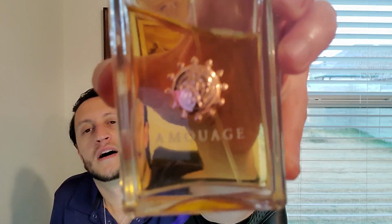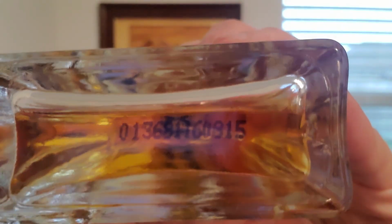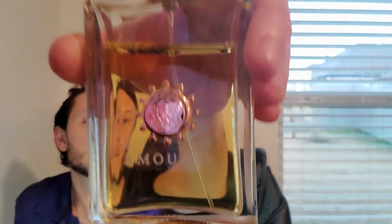You have to get your nose straight up into it to smell it, but it has one of the most beautiful smells, and you never see this kind of stuff in masculine perfumery. But this is done to perfection. This is an older bottle when they used to do the bottom like this. I'm surprised this doesn't get more talk, honestly, in the community.